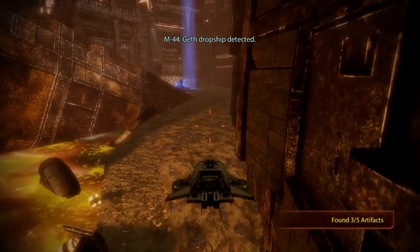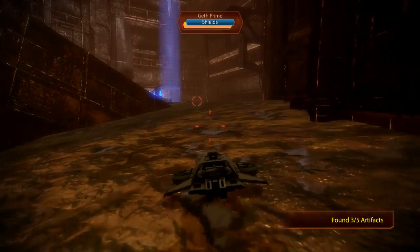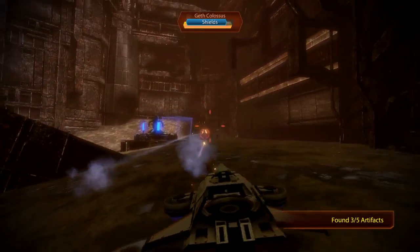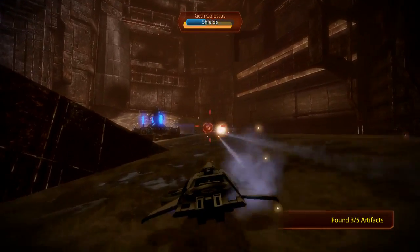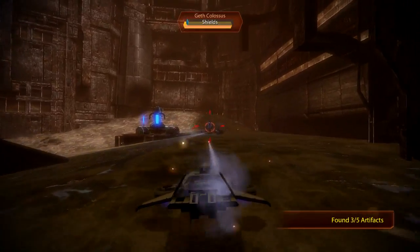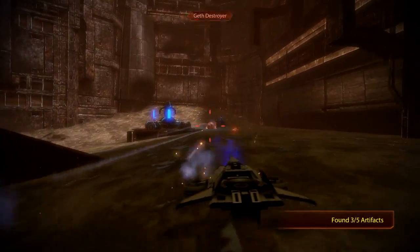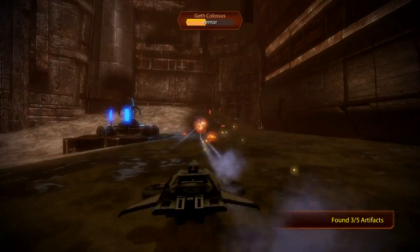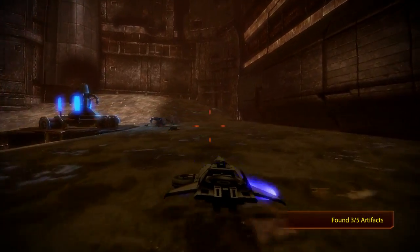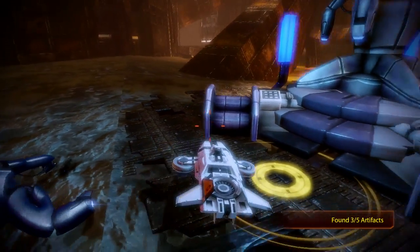Gift dropship detected. And that's unfortunate. But it's probably the type of mechanic that would have gotten more polish if this vehicle was used in more than like two missions of the entire game. That were both optional DLC content, one of which was provided for quote-unquote free. So it fits weirdly into the overall product. Whoa. That was a close call.